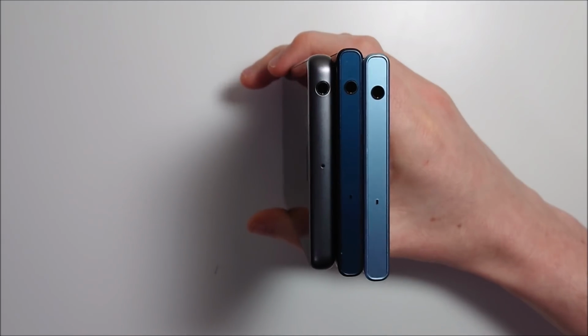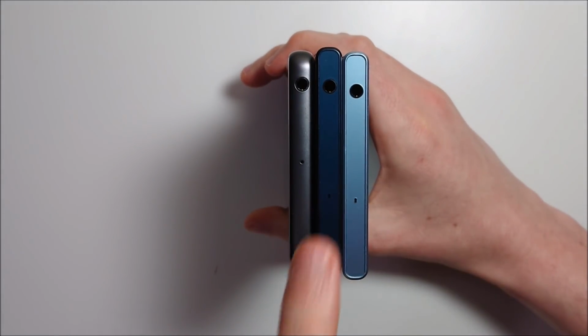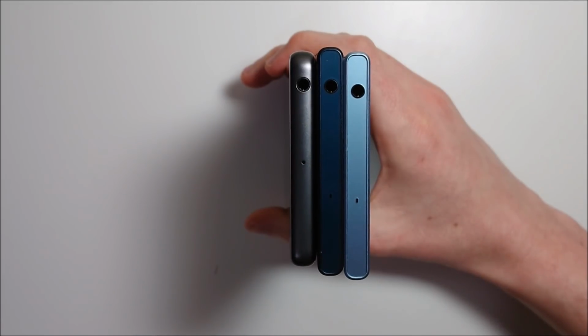So hopefully the video helped you out, and maybe we'll do the update here for the X Performance, the XZ. Maybe do a speed test comparison, a more in-depth one versus the XZs.